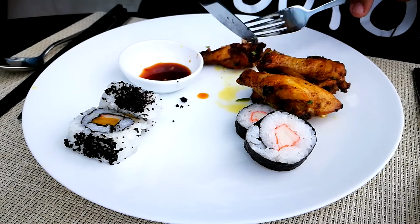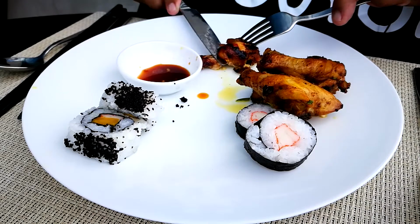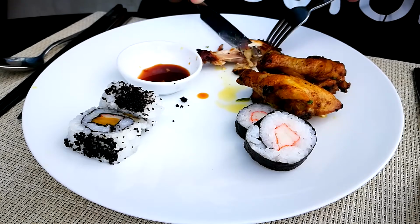Okay, so this is for my first plate. I'll clean out the last meat of this first chicken wing, and I'm gonna get it all there. Yeah, it is really good. There's a certain smokiness to it, a certain flavor to it. It's actually really smoky. I believe they grilled this outside. So I'll finish with this plate and I'll continue to plate number 2.